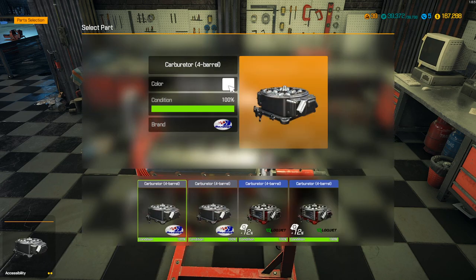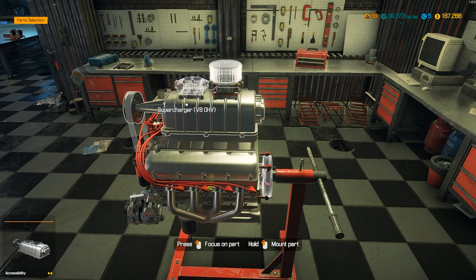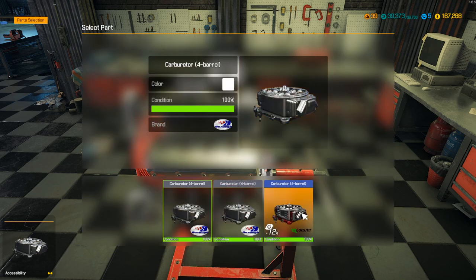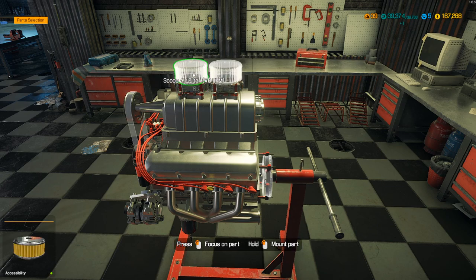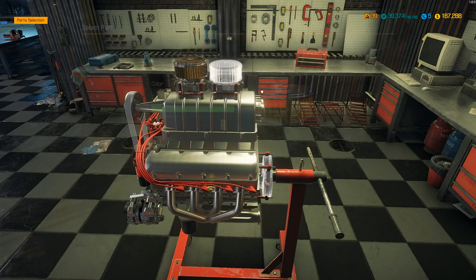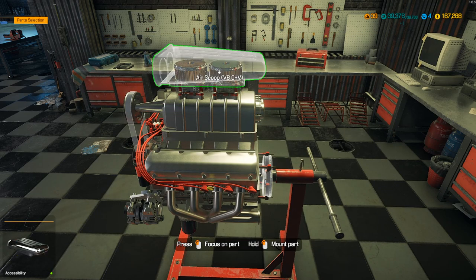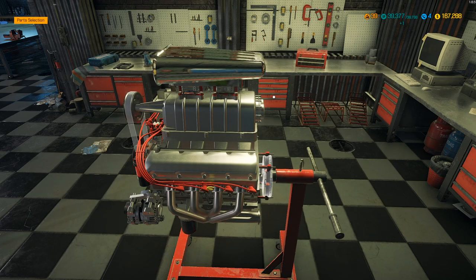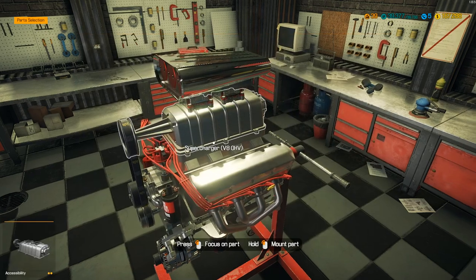Our performance 4-barrel carburetors. They didn't have a performance air filter for this, which is crazy to me. It's a supercharger V8. I mean, for strips, you probably wouldn't even run these. So, I had to buy just the regular ones because that's all I had. And get you on there. Look at that cherry on top. Throw on our serpentine belt, supercharger drive belt.